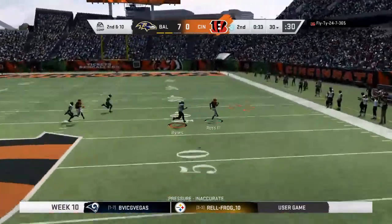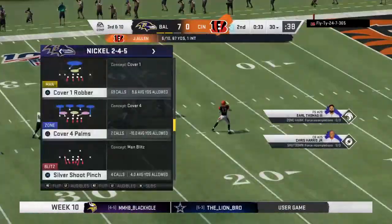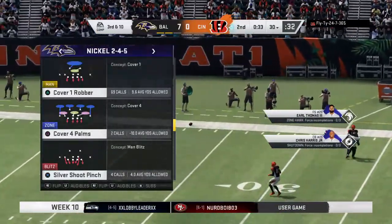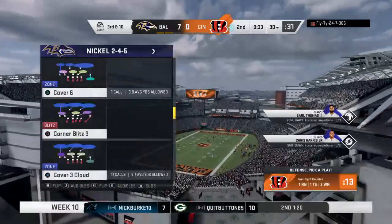Going deep downfield for Ross. And that's going to be incomplete. Good effort there, trying to take a shot, but it's third down. Well, partner, they're not content to run this one out as we head towards the half, trying to hit a big chunk play right there and add to their score.